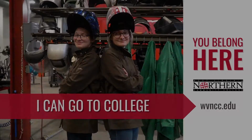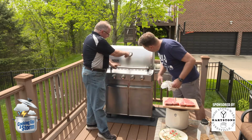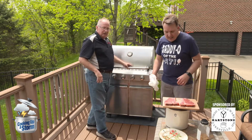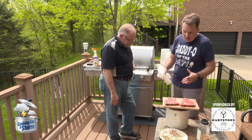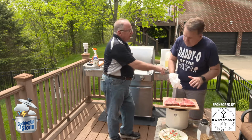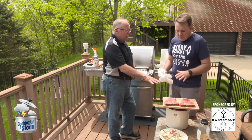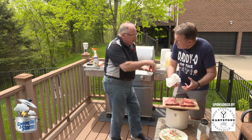Okay, so we heated up our grill. We turned it on, and it's getting to 450, 460. One of the things, I salted this with good coarse Himalayan sea salt. Probably overnight would be best, but I did it earlier this morning. Don't rinse it off. Leave the salt on. That's drawing out the moisture from the center to the outside.